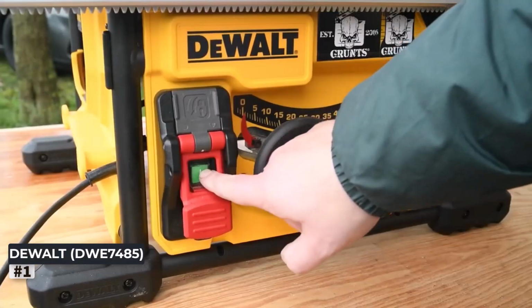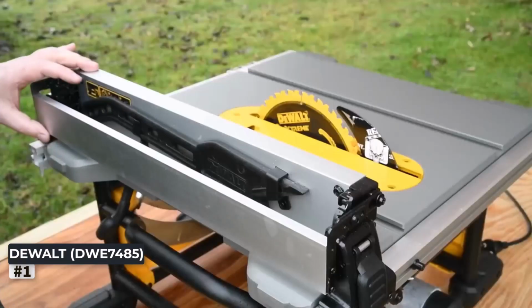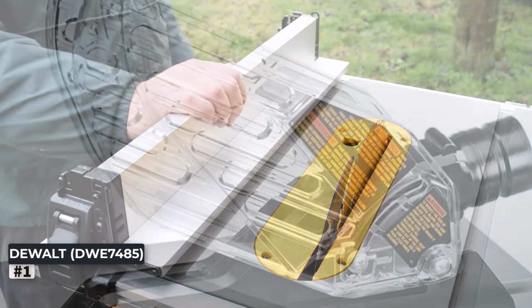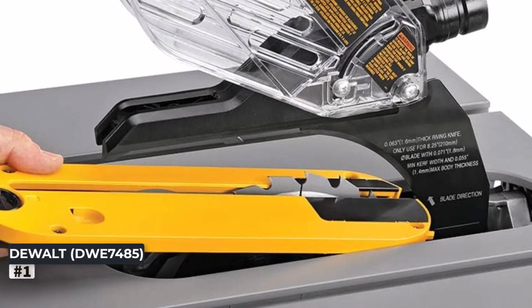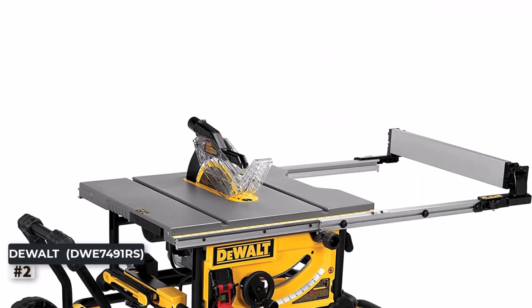Safety is paramount, and Dewalt takes it seriously. It features a Site Pro modular guarding system that allows for tool-free adjustments, ensuring you can set up the machine quickly and securely. The dust collection port further enhances the safety aspect by keeping your workspace tidy and reducing airborne particles. Number 2. Dewalt 10-inch Table Saw.